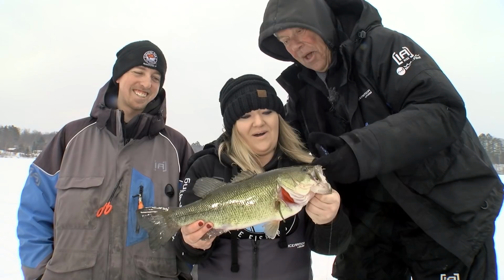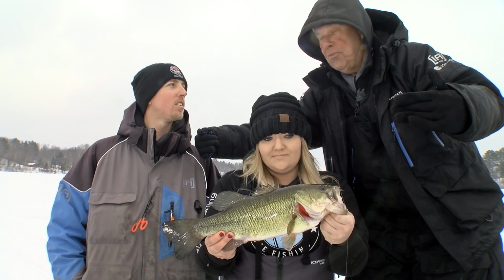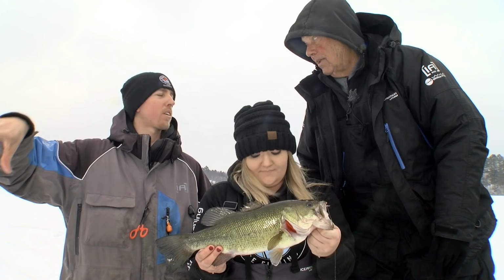But that is amazing, the numbers of bass that we're catching in January. Exactly. They're actually biting really good. And I'm sure this warm weather helps. When you get these warm fronts that come through, they seem to bite better. You're in the deep weed edge here? This is way out. We're probably 100 yards from the weed edge right now. They're just cruising out here in this basin.